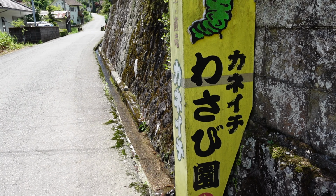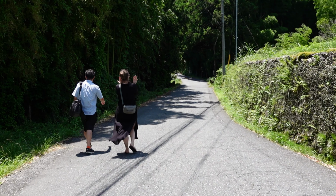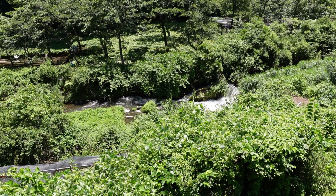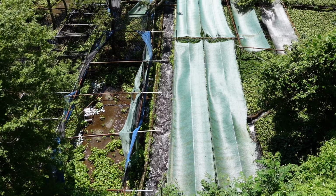First, we explored the wasabi fields of Ikadaba. It was my very first time seeing how wasabi grows, and the color green was just so amazing.